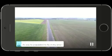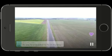Yes, a lot of people have that problem. I'm lucky here, we're living in Lincolnshire. But lots of wide open spaces, lots of fields.